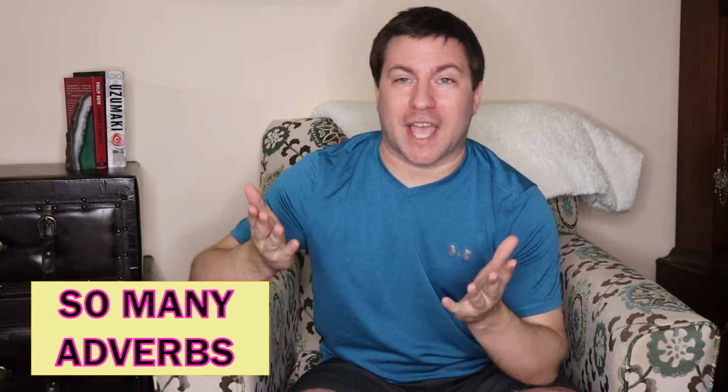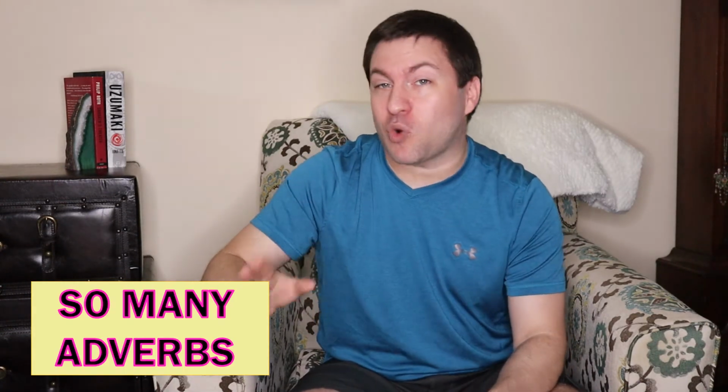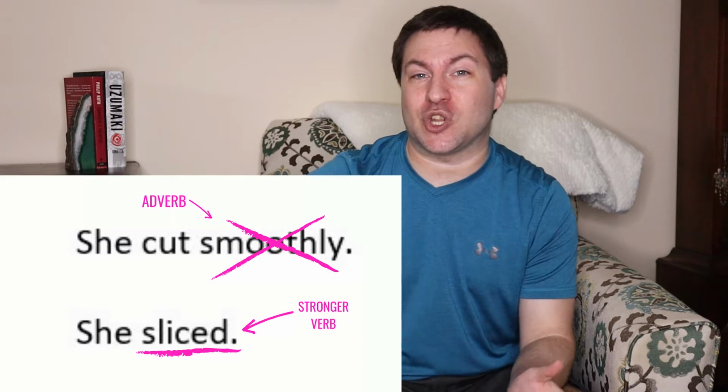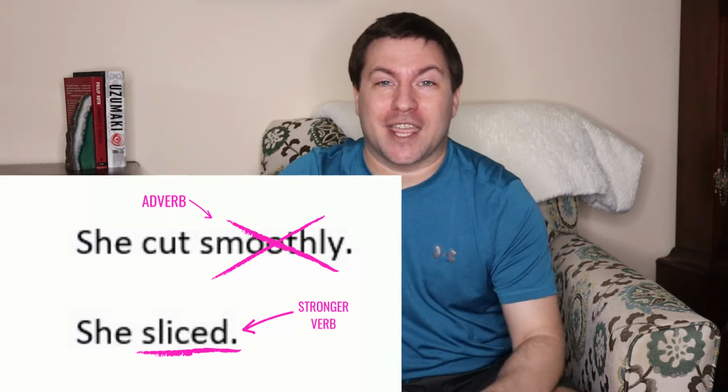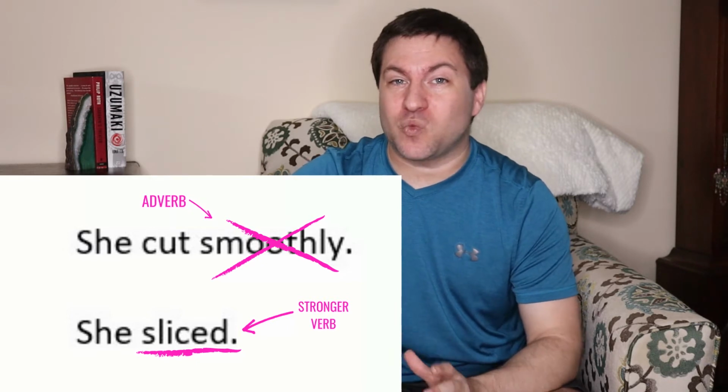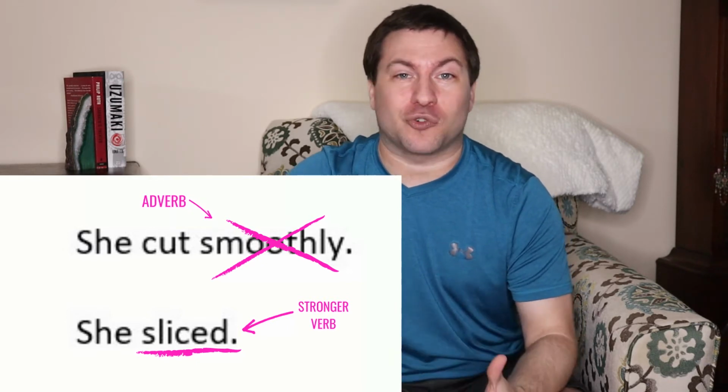So, the 5th mistake is going to be using all those adverbs. Now, there's nothing wrong with having adverbs here and there, but when you start flooding the page with exasperatedly, slowly, angrily to try to describe what's happening, that's really a big sign of amateur writing.